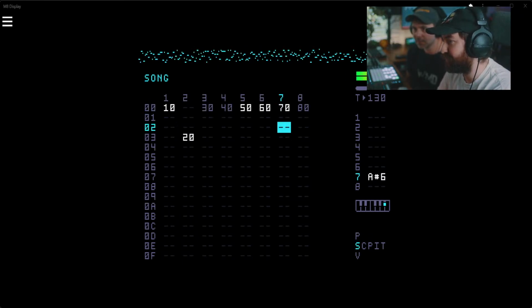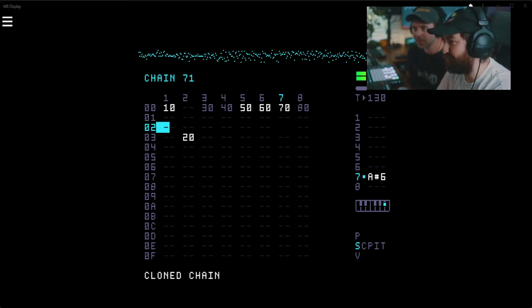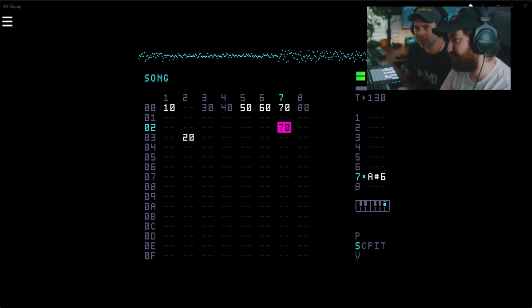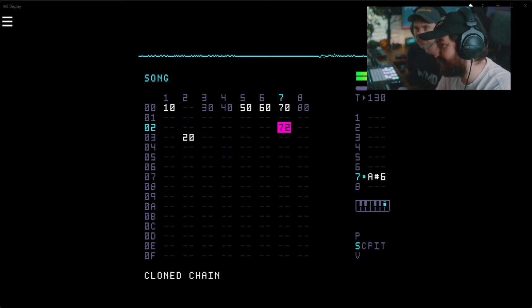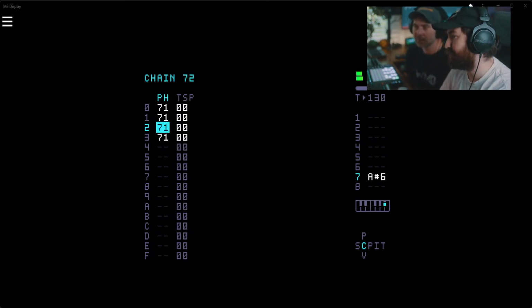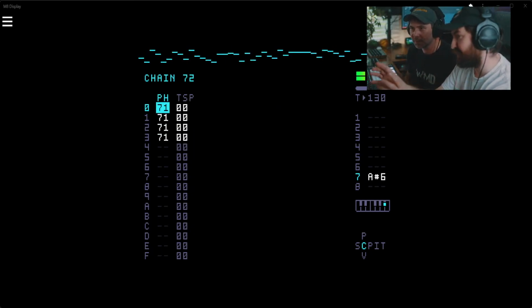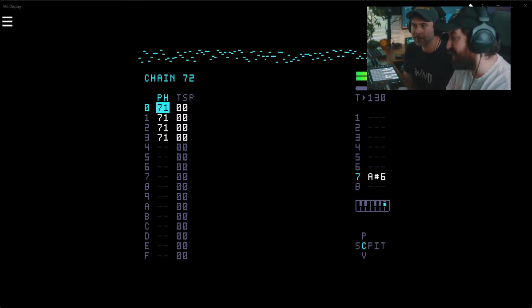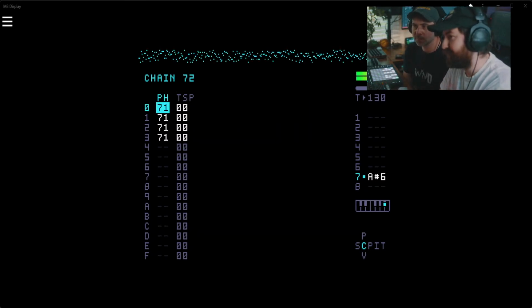So I like to have all closed hats, and then maybe I want to have an open one as well. So what I can do is Shift, Option, Edit again. It does a deep clone, so it's a brand new copy that I can edit without affecting the original one.